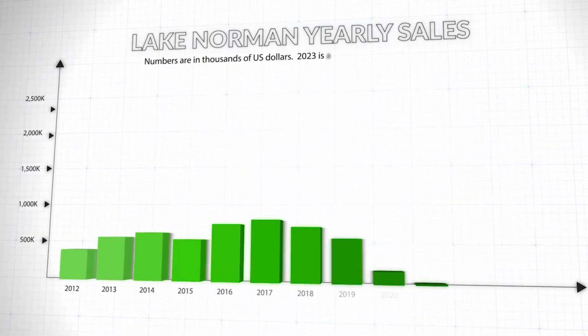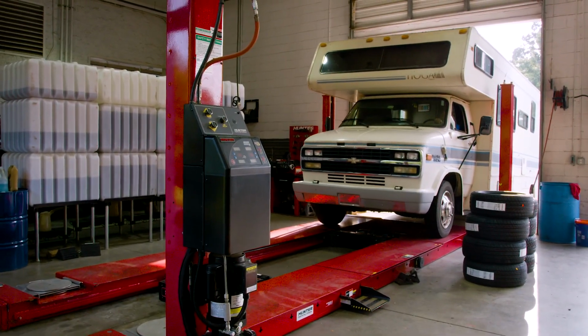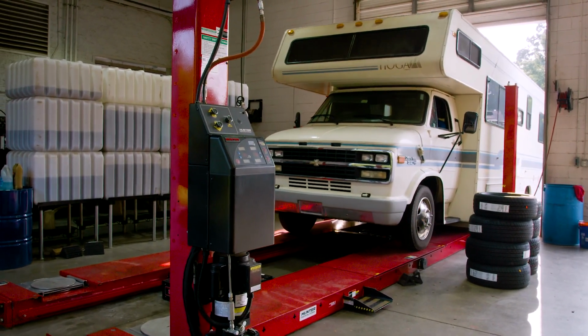We've gone from 300,000 to 2.5 million in 10 years. We're going to probably be on track for about 2.5 this year. We do RVs, chassis down, starting at state inspections, which brings a lot of them to us. And we're growing that business because not everybody does it. In fact, very few people do it.